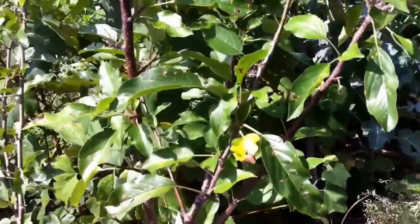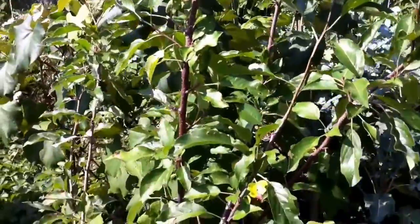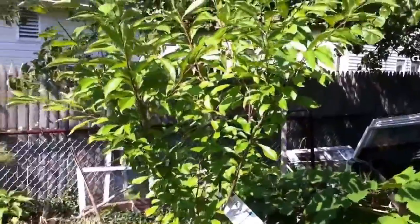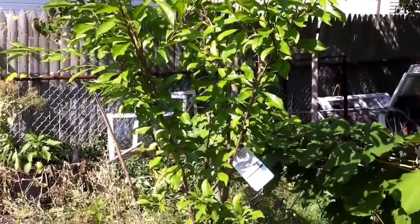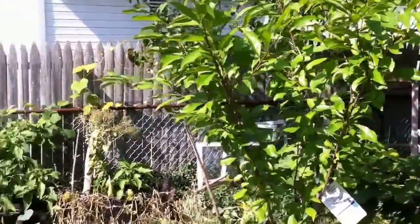Here's another apple tree. We'll call this 8. Golden Delicious. It's done well. Golden Delicious have done pretty well for the apples. I guess that's 8. 9 is another Santa Rosa Plum back here. This one's starting to catch up. It's starting to do real well, just like the other Santa Rosa Plums. They seem like they like it around here. So it's doing well. I think that's 9.